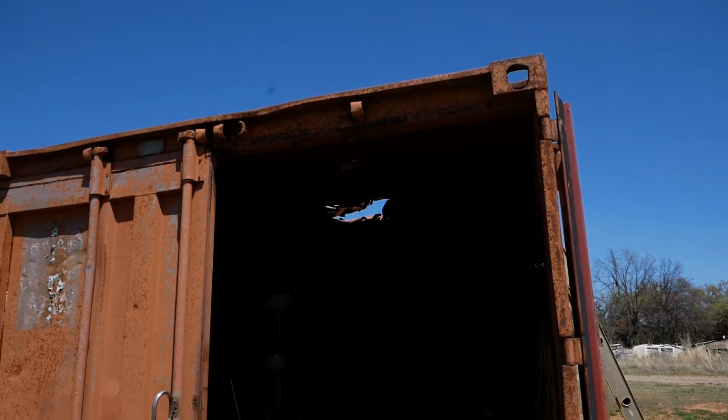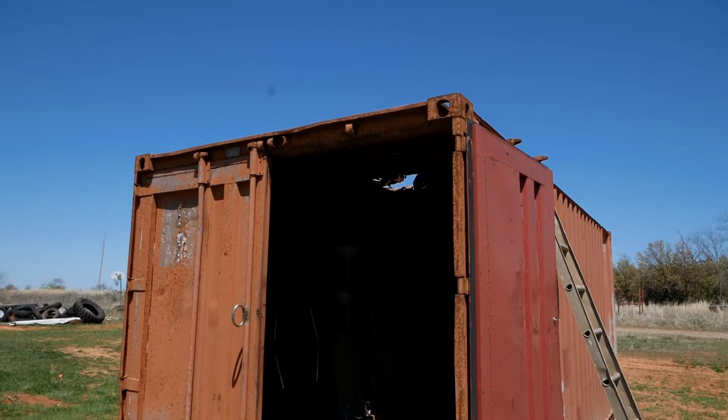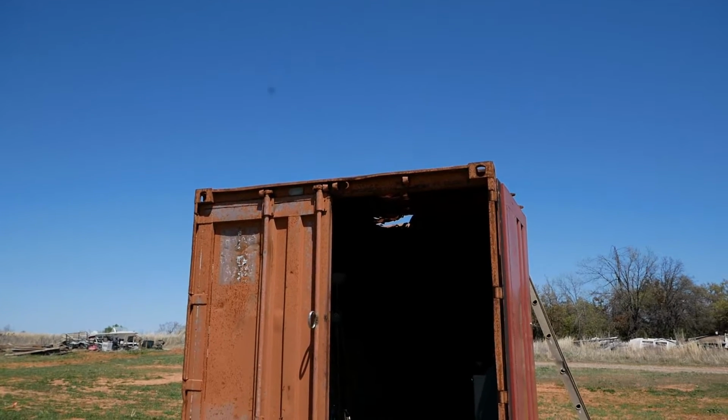So this was actually my nicer of the two containers. And I'm going to get up there on the roof here in a second and show you exactly the extent of the damage. It's terrible, man. You know, I'm really at a loss for words. This is the worst of humanity.